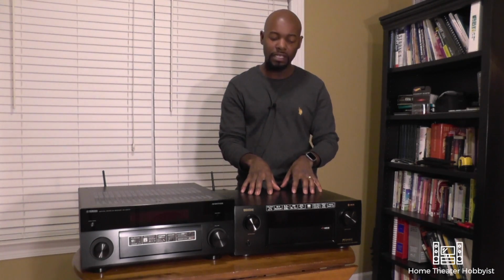Okay. Now we've talked about similarities and we've talked about differences. Let's get into the testing and what my results were. Okay, so the first thing I did was I ran each receiver's 8-point room calibration. I started with the Denon and I used its placement that it suggested for each point, and I repeated that with the Yamaha so I could get as close to a back-to-back comparison as possible.